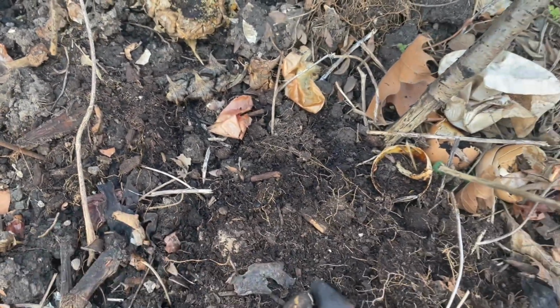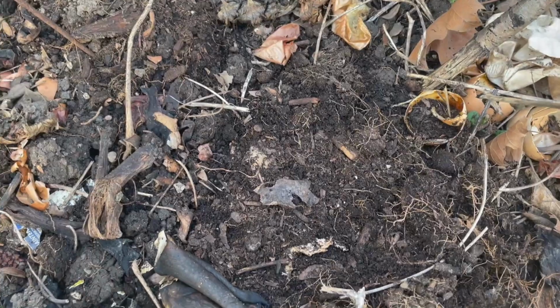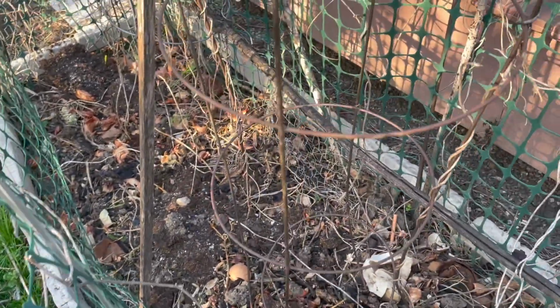Man, I would love hanging out here as a kid with my magnifying glass and my little pill bottle where I would collect insects to observe them for that day and then, you know, release them. But yeah, we got stuff here.